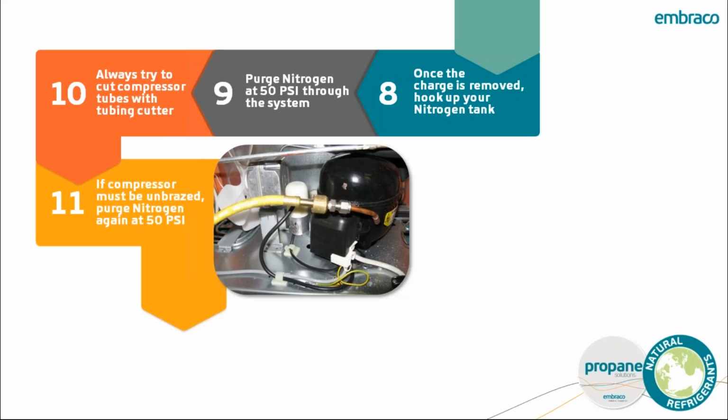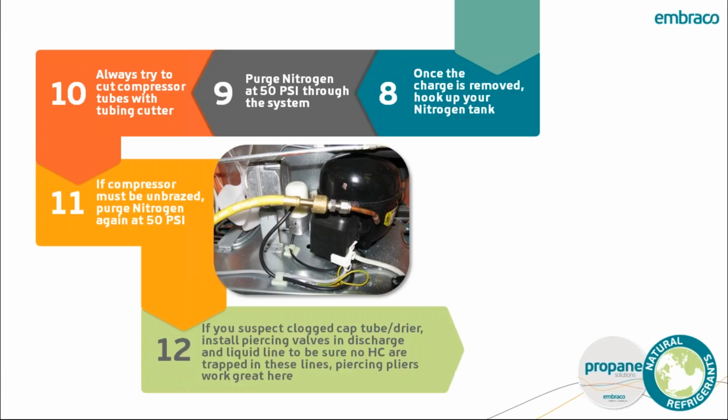If for some reason the compressor has to be unbrazed, go ahead and purge nitrogen through the system again at 50 psi. Maybe go ahead and bump that compressor with your hand two or three times to make sure that any refrigerant trapped in the oil will come out of there, and the nitrogen can push it out of the system.